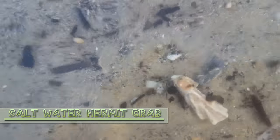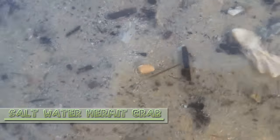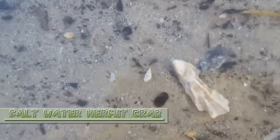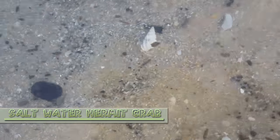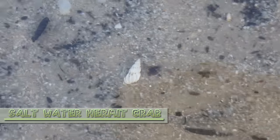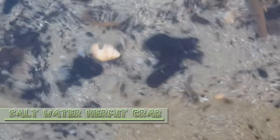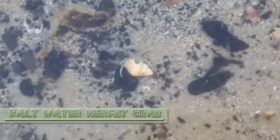There's another one. There's so many tiny crabs over here. Look at them go everywhere. Oh my gosh, this is so cool. Look at you go, little buddy. Oh my gosh, there's one in this beautiful shell right here. That's so neat. Oh my gosh, look how pretty. They're so pretty. They're so cute. They're everywhere.